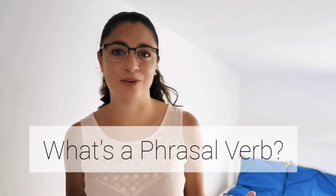What's a phrasal verb? A phrasal verb is a phrase that's made up of a verb and another word or two. Usually a preposition, but sometimes an adverb, and they indicate actions. So before we move on, it's important that we understand what verbs, prepositions, and adverbs are.